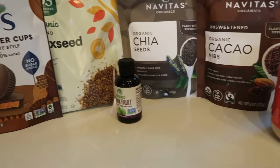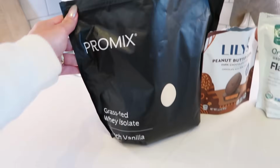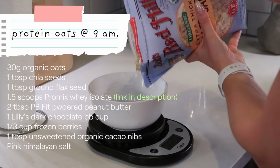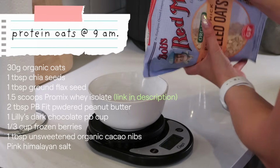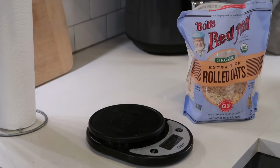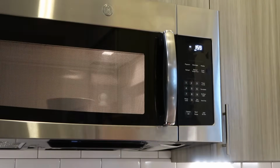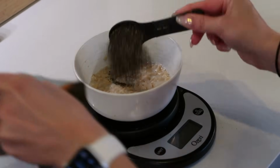After my workout, I have my staple protein oats. I've had this every day for probably the past 2 years now. I just love how it tastes, and it helps me hit that solid 40 grams of protein in the mornings. I microwave 30 grams, or about a fourth or a third a cup of oats with a little bit of water, and then I add a tablespoon of chia seeds, a tablespoon of flaxseed ground up. This helps with fiber intake.